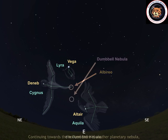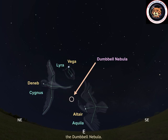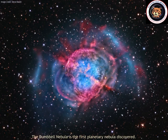Continuing towards the horizon, there is another planetary nebula, the Dumbbell Nebula. The Dumbbell Nebula is the first planetary nebula discovered.